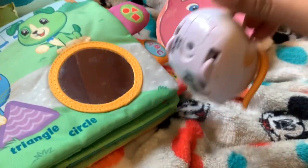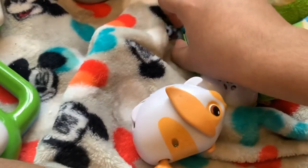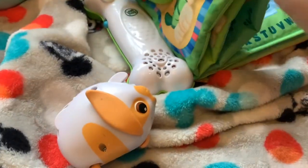So these are shapes, Big Boo, and shapes are very fun to explore. Like a square. Sorry, this book keeps malfunctioning. Hold on a second.